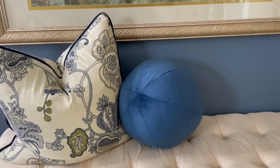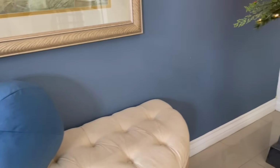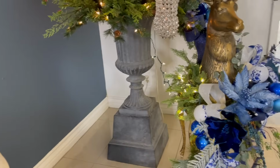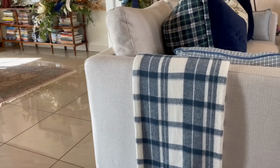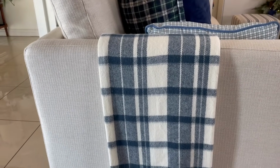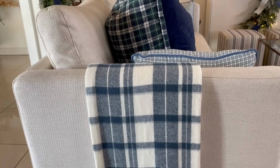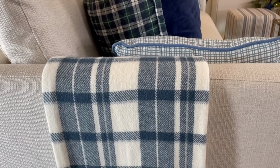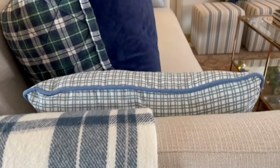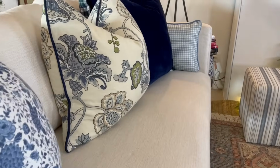So remember the little details like the pillows, the candles, the things on the floor. And the other thing that is from HomeGoods is this beautiful plaid throw. I wanted something plaid because it is Christmassy, but I wanted it to be in the blue and white. And like I said, those little details people do notice. And I just love the way this looks right here with the plaid, or the little check right here on this pillow, and how it looks with the rest of the pillows all the way over here.